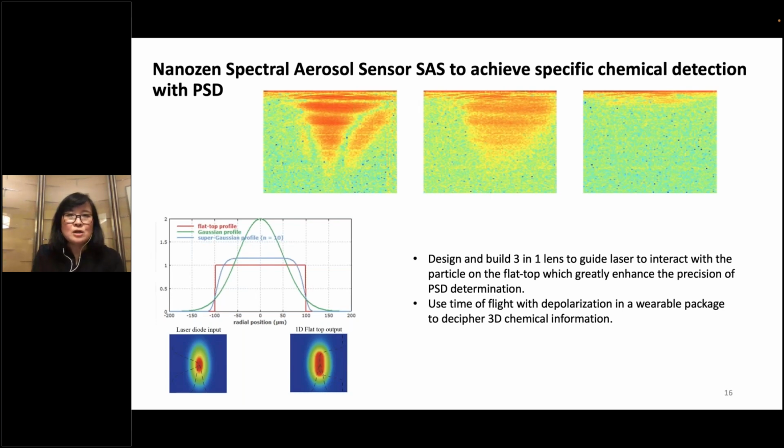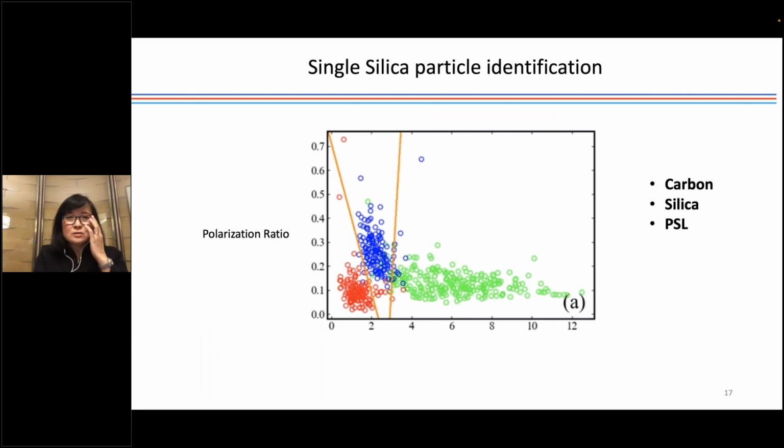This generation of silica sensor, we call it Spectral Aerosol Sensor, SAS. As you can see, we were able to achieve single silica particle identification, separated from the carbon and polystyrene particles, just by using polarized light and determining the polarization ratio.